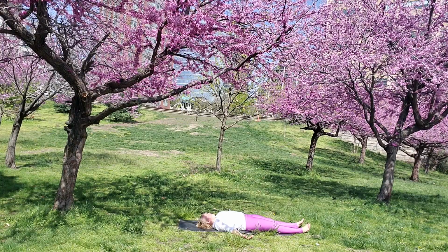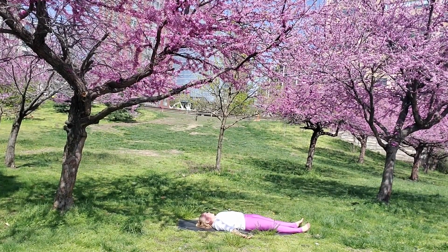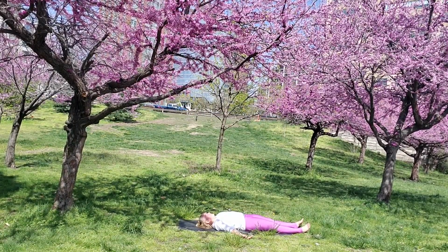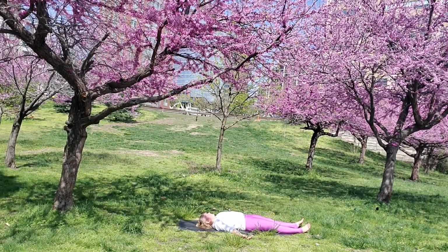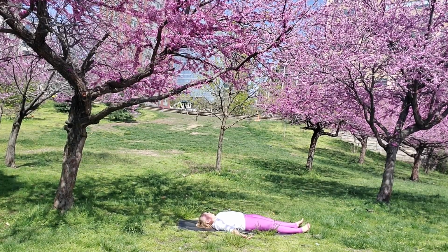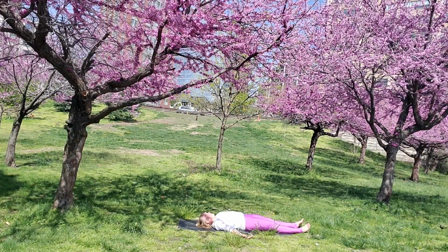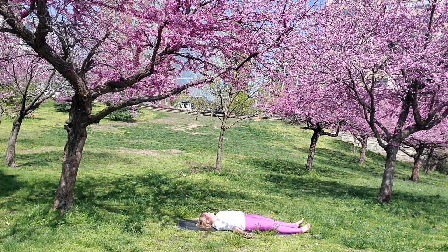In this Shavasana, since we're focusing on opening our voice and our heart and our shoulders, ensure that the bottom part of your jaw is relaxed. Let your shoulders melt into the earth. Let your upper back just rest on the mat.